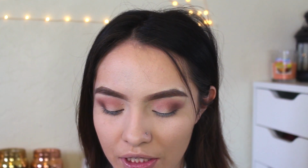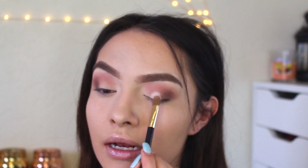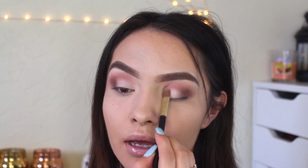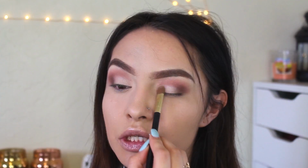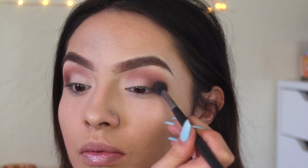And now for the eyelid, I'm going to use the same shade right here. I'm just gonna apply it right where I didn't apply anything. If you pack it on nicely, it'll give you a really nice opaque shadow. Just blend everything out.